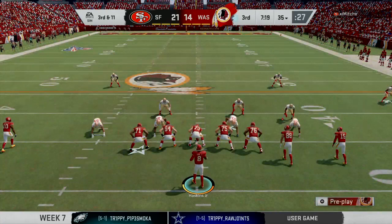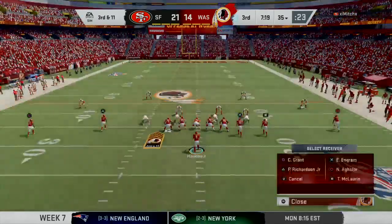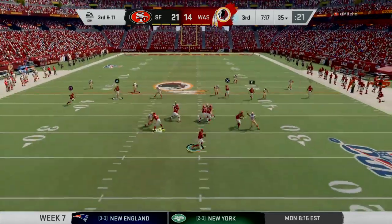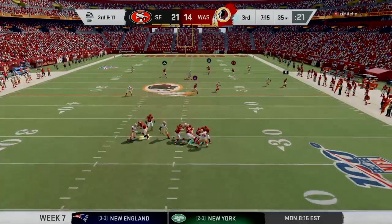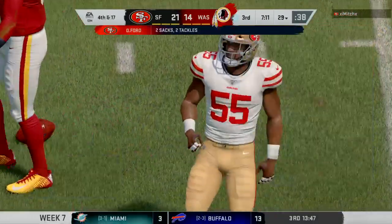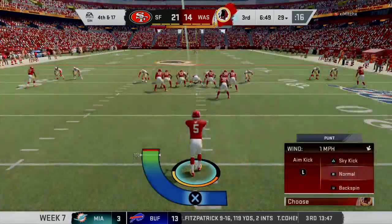The Redskins on 3rd down. They've been okay, 2 for 3 thus far. This is 3rd and 11. Mike 5-4. From the gun, Haskins on 3rd down. And down he goes. The 49ers get there. D. Ford in there to get him, and on the season now, that is 9 sacks for him.